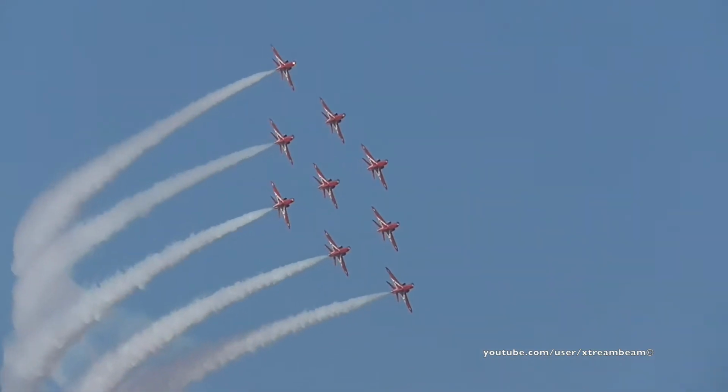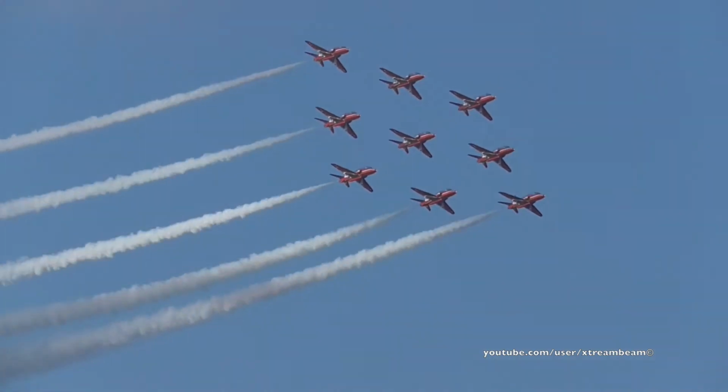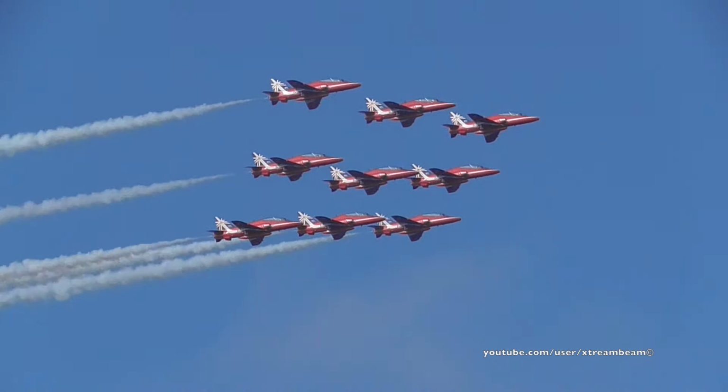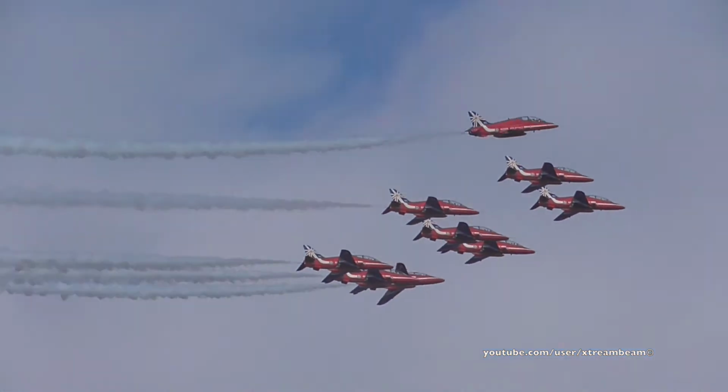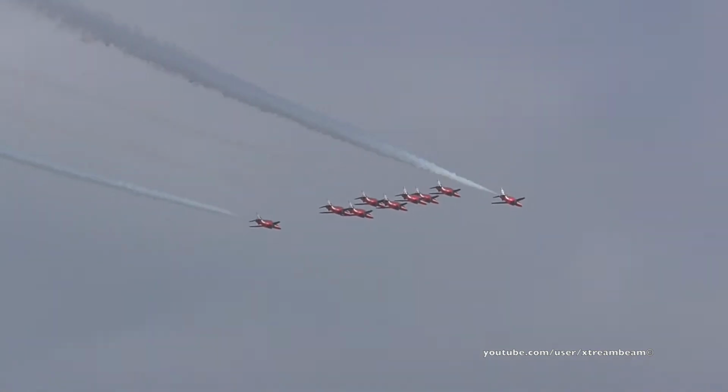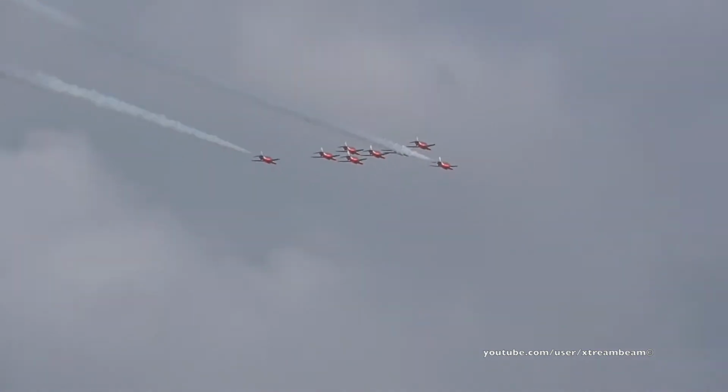Out to the left, this is Short Diamond. To roll back rapidly into a shape known as Apollo.